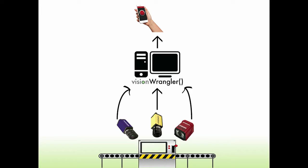Now, this is a software platform. It works with any vision system brand of camera. We also build vision systems, so we can build the system, or you can have a DataLogic system or whoever's system that you want feeding into the software.